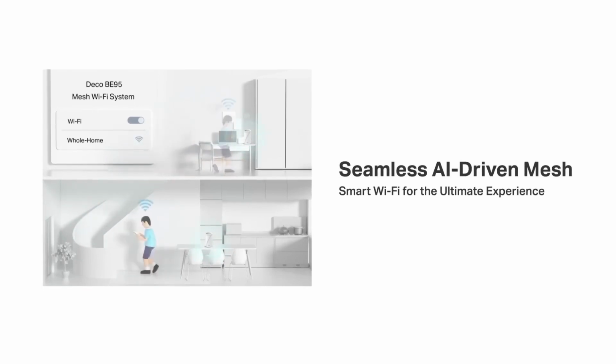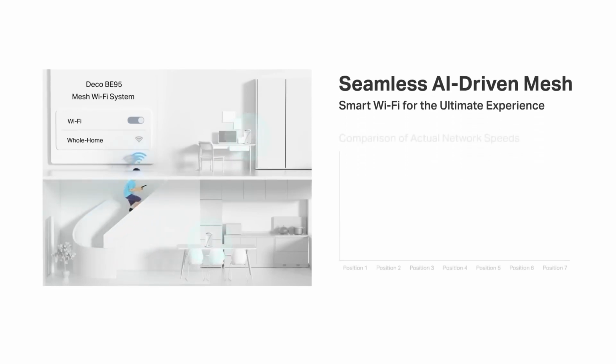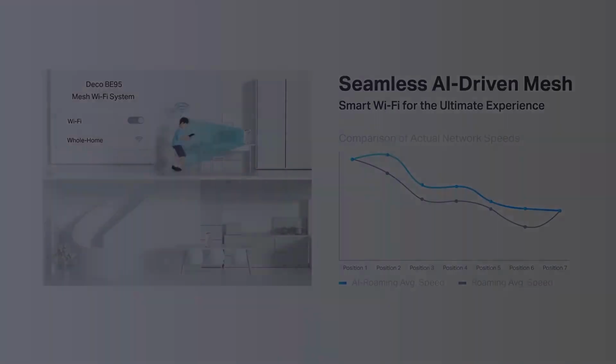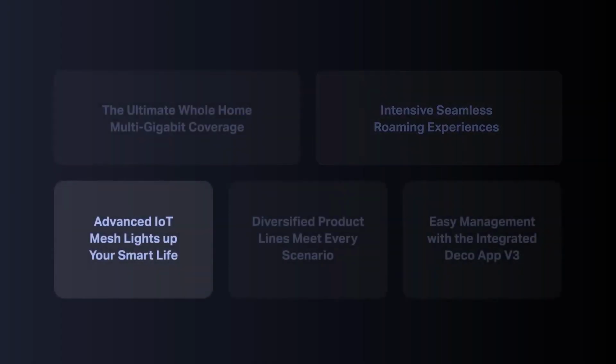fastest possible speeds. We experimented with AI roaming technology, testing the actual network speeds of a mobile phone while roaming around a house. Without AI roaming technology, connections are not always the strongest when moving between two or more nodes. But with the optimization of the AI algorithms, the roaming experience is much smoother, and the overall Wi-Fi performance is greatly improved. Besides coverage and roaming, IoT mesh is also one of our highlights.